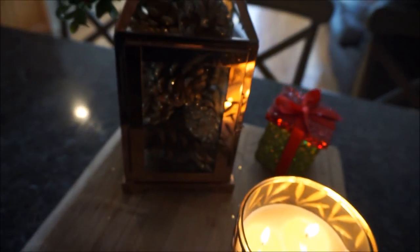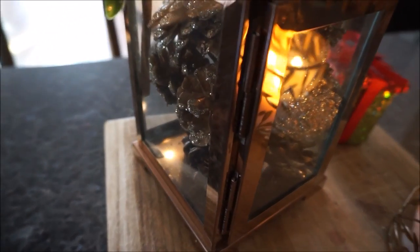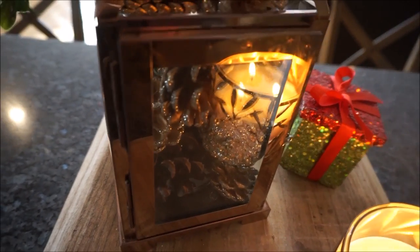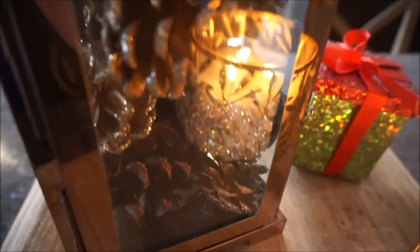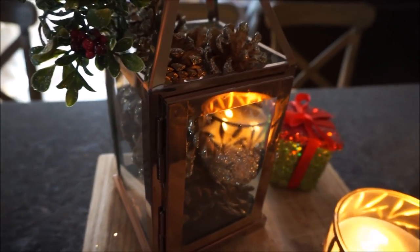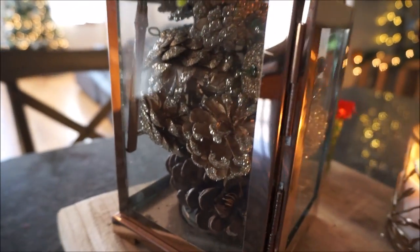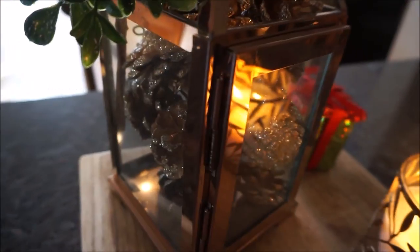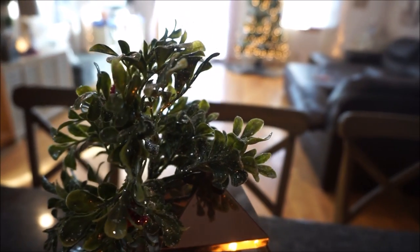So right next to that, I have this really pretty rose gold lantern that I disassembled in my Decorate With Me video for this room. I took the battery lit candle out of there, and then I stuck a bunch of pine cones in. In that video, I called them acorns, but they are indeed sparkly pine cones. I just stuffed that entire lantern up with those. And then right on the top of that, I have some faux sparkly mistletoe.